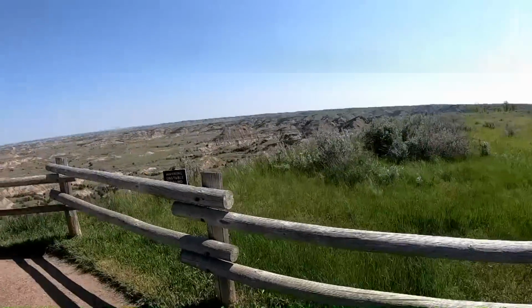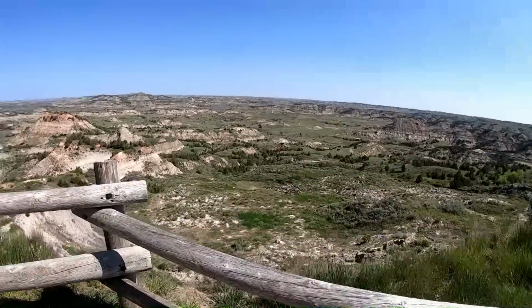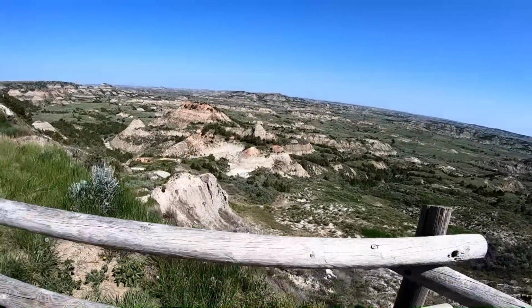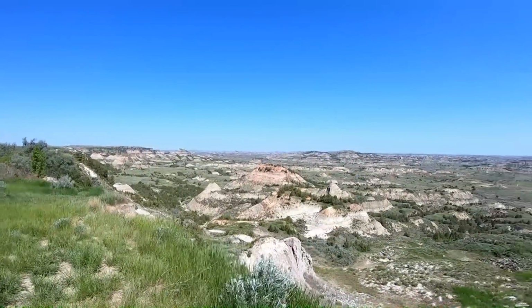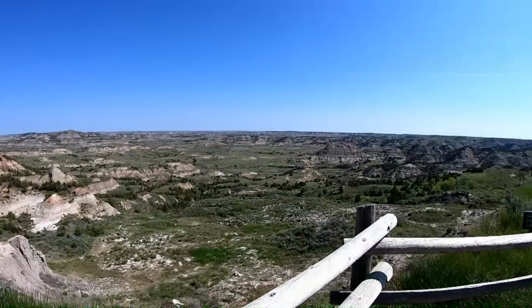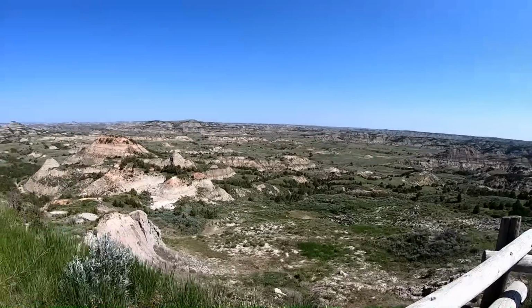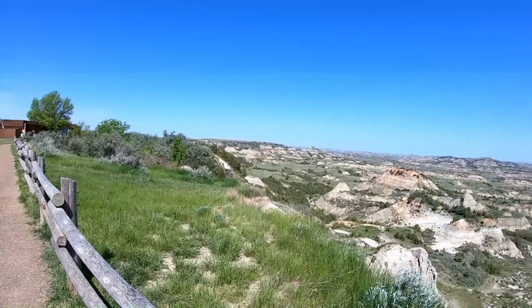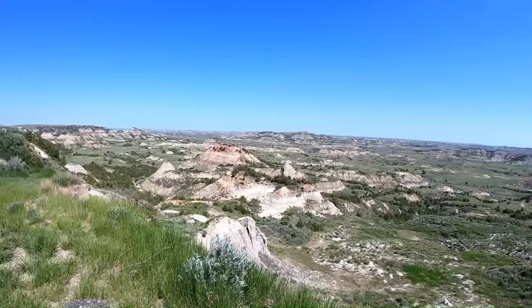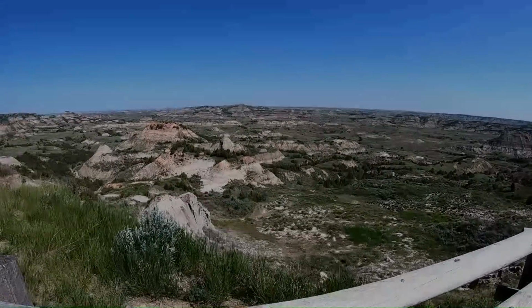Warning, unstable ground. Look at this. Wow. Get back, girl. That's unstable out there. Wow. The landscape is going to get interesting here. Well, it has, should I say. I expect there's going to be more of it. Pretty nice, huh?